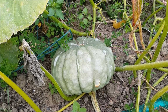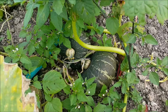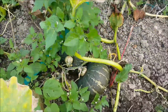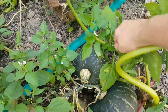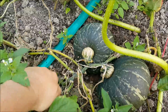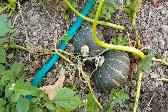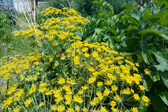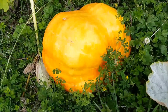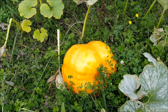The pumpkins are coming along. We've got a few different kinds. I've also got a lot of weeds. It's really hard to keep on top of them at this time of year. And this is my giant pumpkin. It's about the best we can do, I guess. I'll leave them in as long as I can.